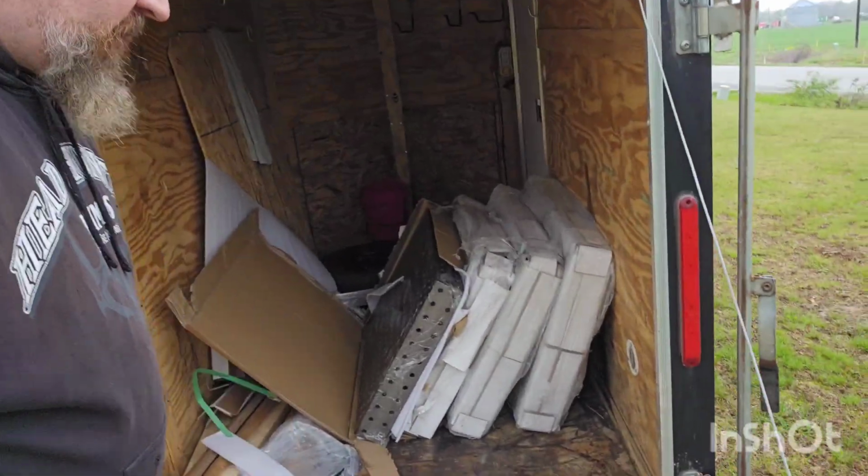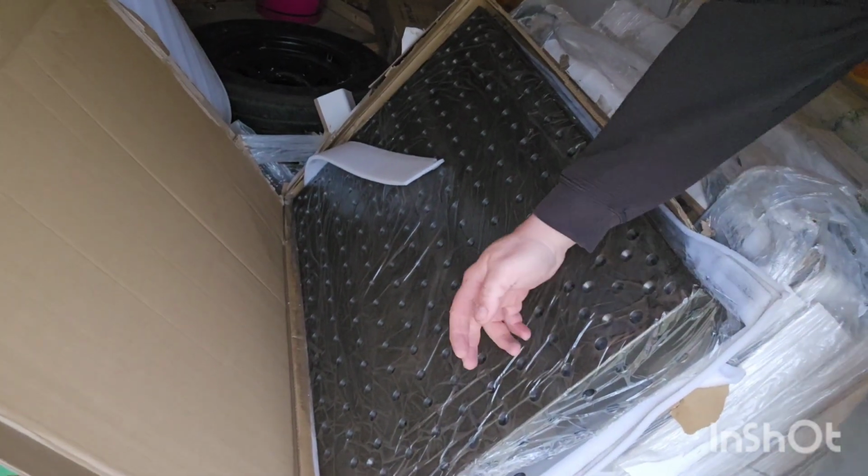Sitting right here is 4 Langmeyer tables. Get over here maybe so you can see. So these are 2 foot by 3 foot and they are modular. You get the point. I'm not going to show you the whole thing. We'll definitely do a video on it and put it together.